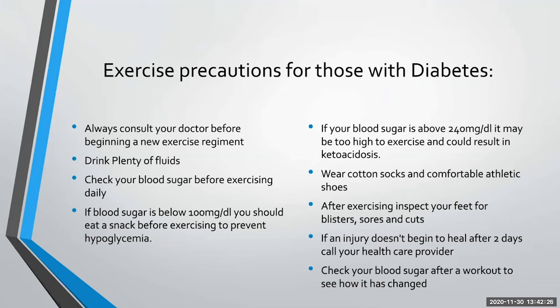Now, the variation in that is whether you're doing aerobic cardiovascular exercise or you're doing strength and resistance training, because one will cause your blood sugar to go down and one will cause your blood sugar to go up. So you want to make sure that you're aware of those two numbers and the fluctuation based off of the type of exercise. You want to wear cotton socks and comfortable athletic shoes.